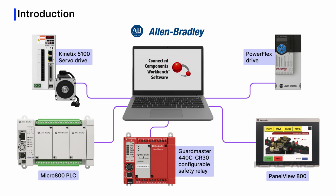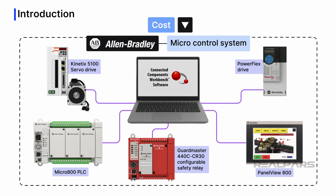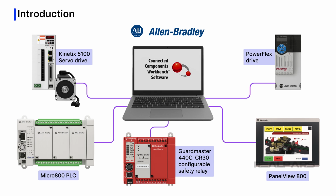In fact, in the last number of years, Allen-Bradley has been investing heavily in its microcontrol portfolio, and now has a portfolio of low-cost components that work together seamlessly and offer a good price-to-performance ratio. In this video, I'll introduce you to the products that make up Allen-Bradley's microcontrol portfolio.